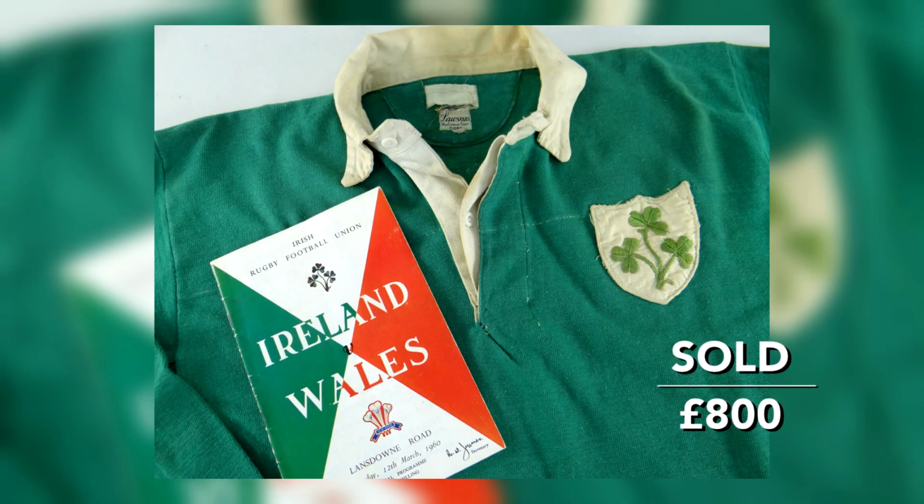At £700, is there 750? 800. Is there 850? £800. In Ireland, at £800. UK bidder is out. Fair warning. Ireland has it at £800. Here we go. £800. 5385.